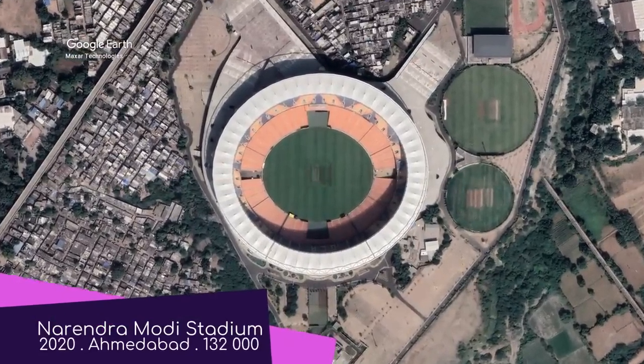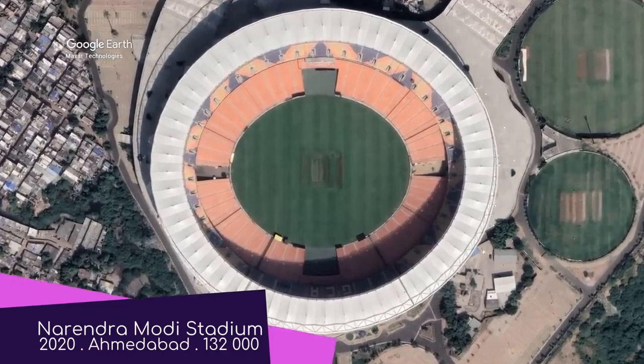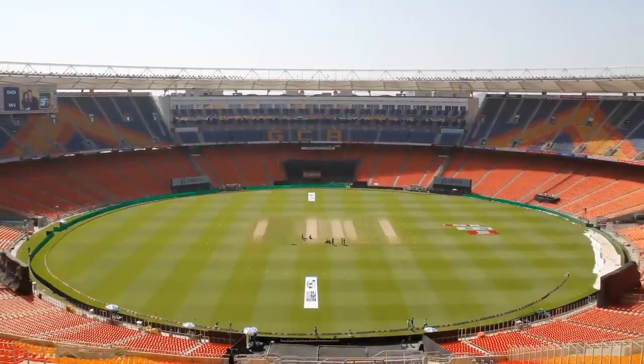Narendra Modi Stadium. Well, we've got off to a flying start because this is not only the biggest cricket venue in India, but it's the largest stadium in the world. Unsurprisingly, it'll be hosting the final.